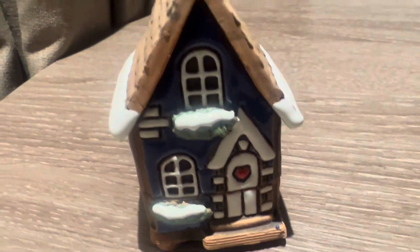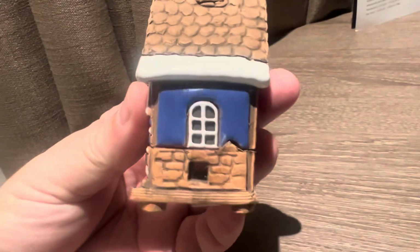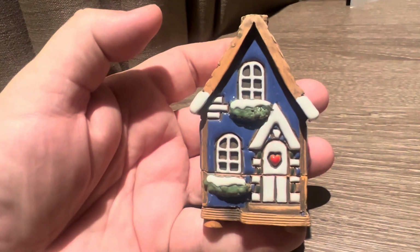It comes apart and you put a little incense cone in it, and then the smoke comes out of the chimney. So I thought that was really great and small enough to put in my suitcase and wrap up so it really wouldn't get broken or anything. The big ones probably would.